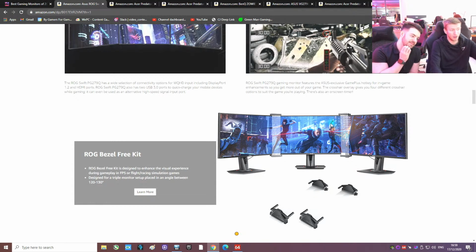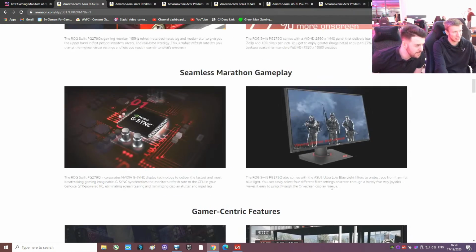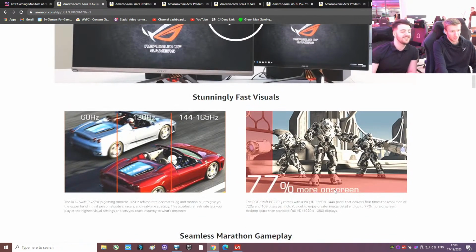So with this you can get your Republic of Gamers Bezel Free Kit. So if you have a multi-screen display like I do, you then get these nice little see-throughs, so you don't have to notice your bezels, which is always nice. Nothing worse than a bezel. Especially when you're running a triple, or in your case, a quad monitor setup.